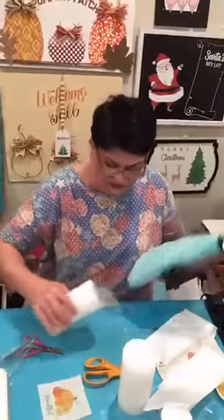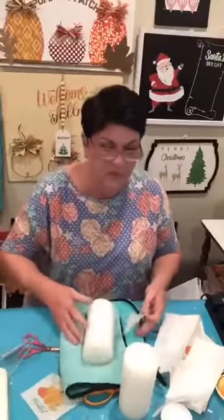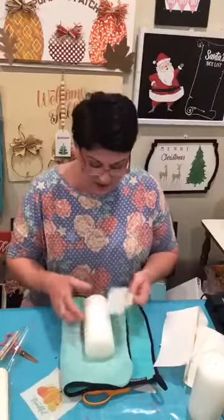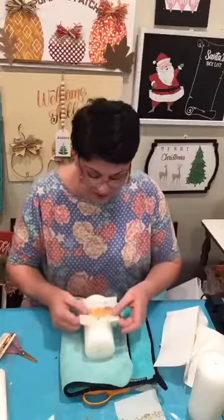Well, this candle smells so good. Oh my gosh, it smells so good. You see what I'm doing? Okay, wrong one. This is gonna be so cute, right?